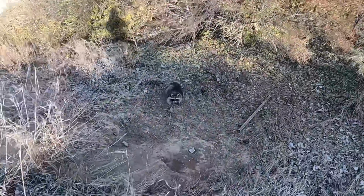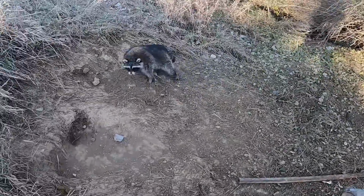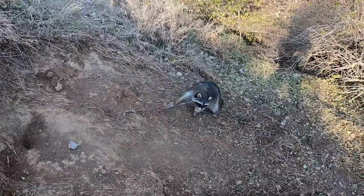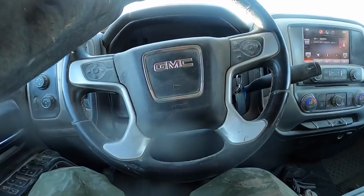And we got us another coon. Oh, that's a great day, guys. I'm not sure what we're gonna end up with today, but man, it's a good day. We are stacking them up while pulling traps. That's awesome.